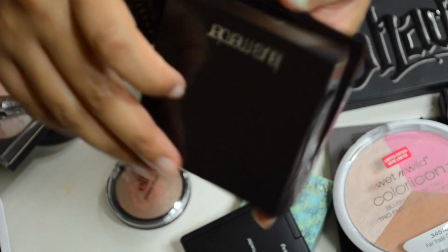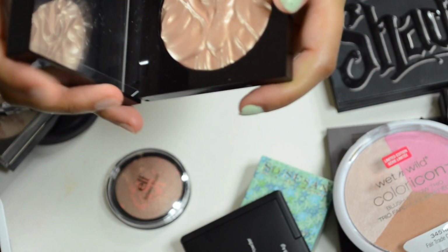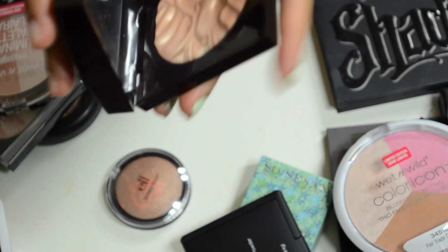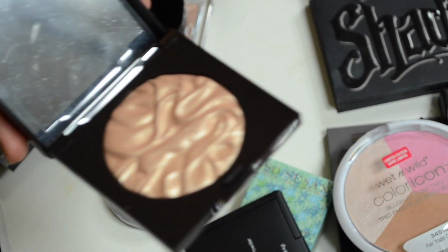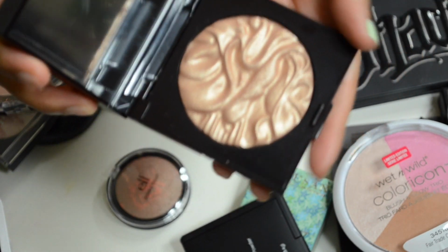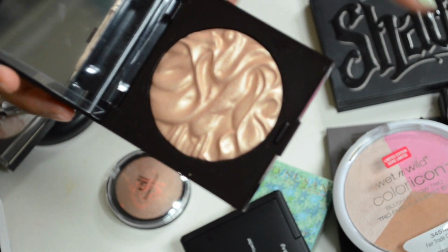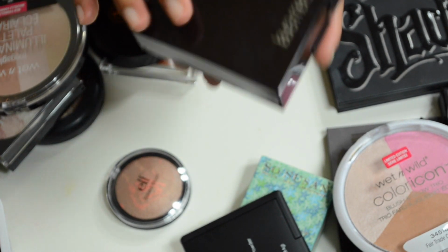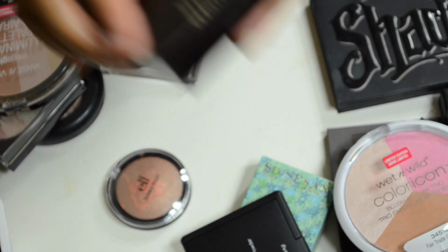Next I have Laura Mercier's, I don't know the name, Indiscretion, and this was again a very famous highlighter. Absolutely love it. One of the newest highlighters again in my collection. I acquired a lot of highlighters in 2015 actually, so I'm going to keep this.